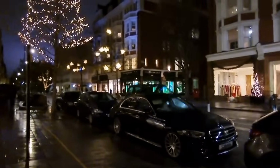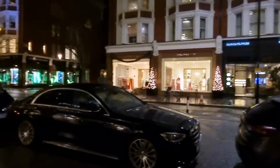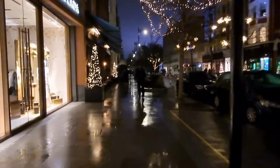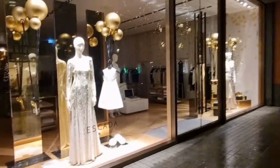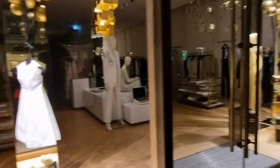And I think these trees must be a theme of the whole road, because they're probably organised by Cadogan, maybe. Oh, look at that dress. Escada, wow.